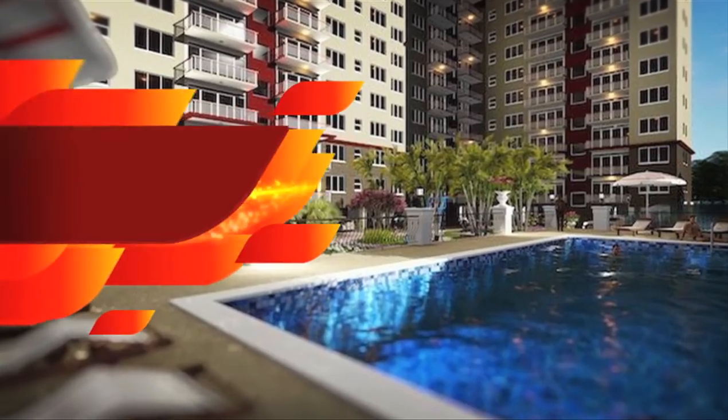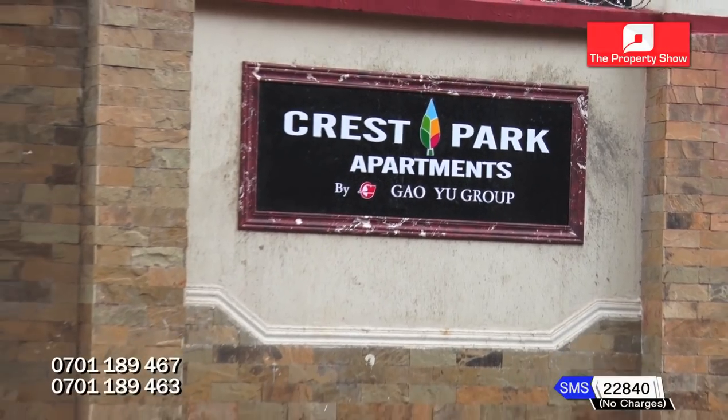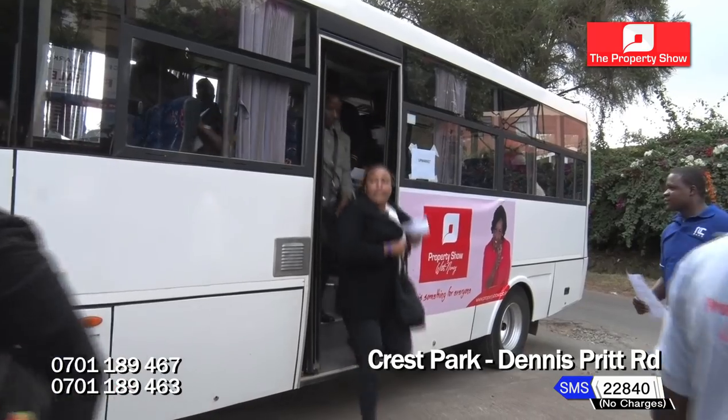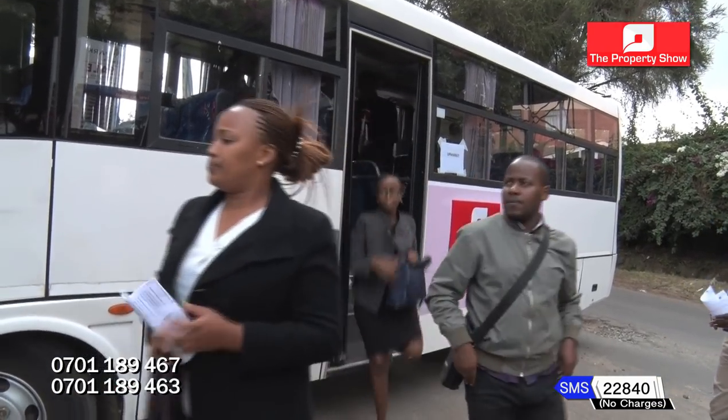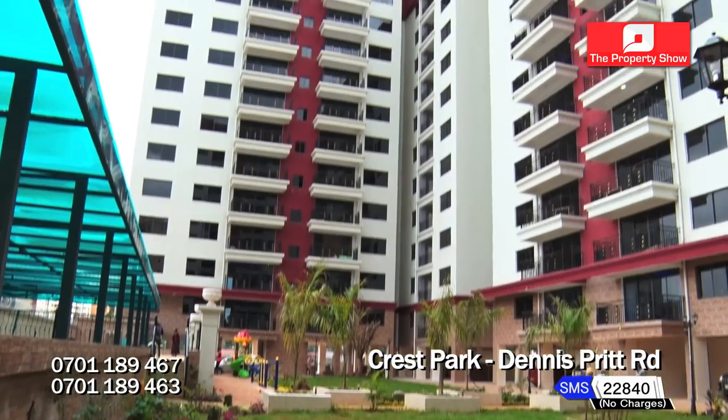Next, Crest Park Apartments. These modern 2 and 3 bedroom apartments are known for putting family at the core of its setup. Here is more. Crest Park is the landmark of Kilimani, as you can see. It's strategically located, just near a center, a few meters from here. And if you want to catch a bus to Westlands, there's a bus station here.